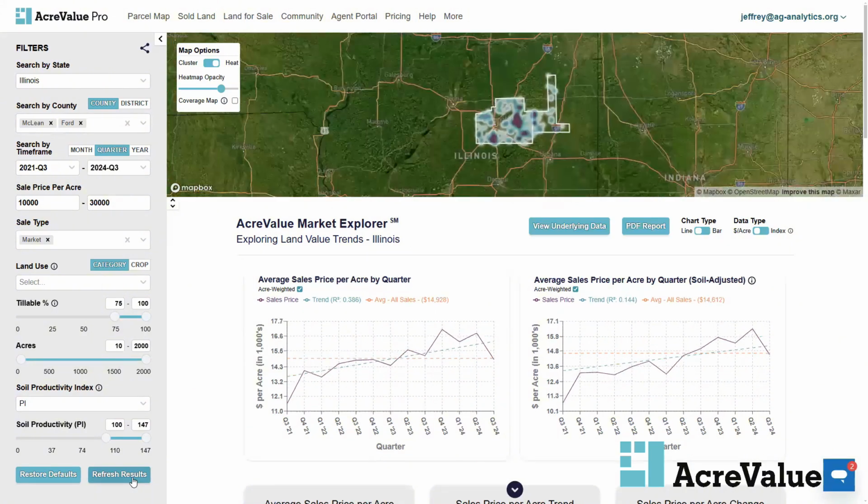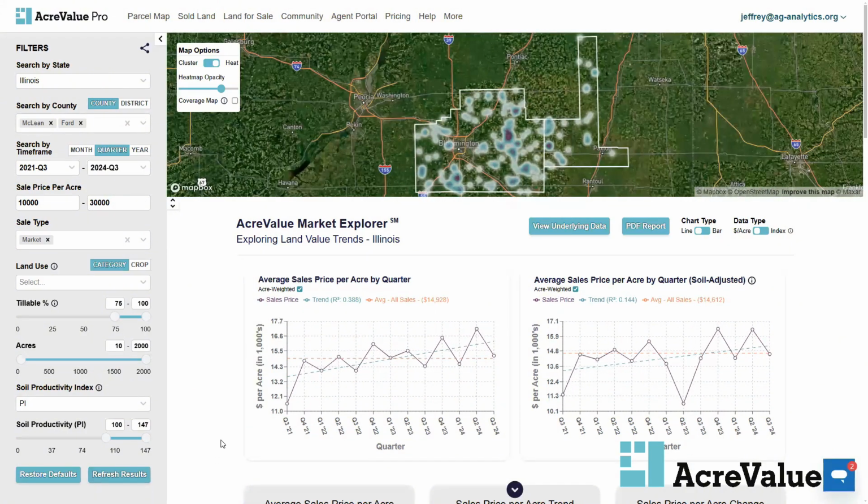We'll take a look at just our county. We can see that land values have been steadily going up. It looks like right now there's somewhere within this 15,000 to maybe at the higher end, like a 17,000 per acre, something like that. So on average, we can reasonably expect tillable land in that area to be going for somewhere around 15, 16, 17,000 an acre.